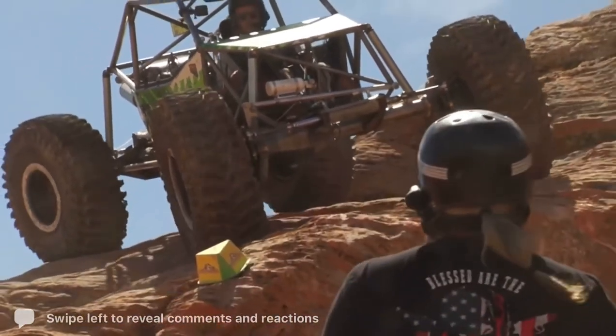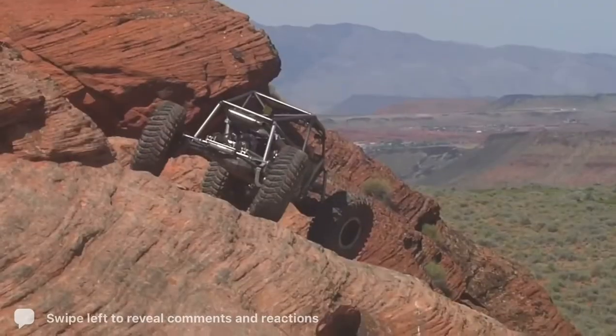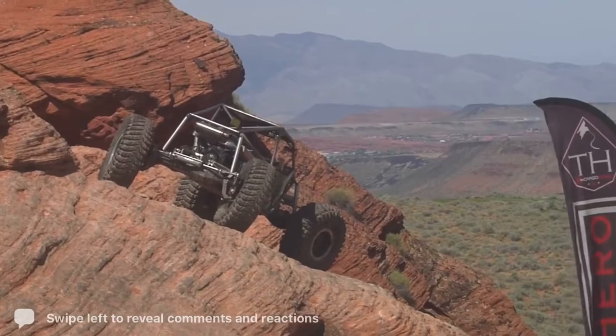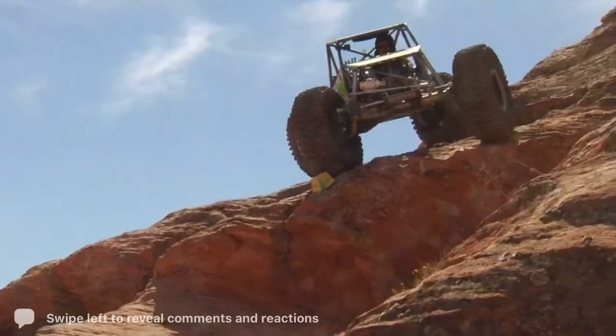we'll see what his strategy is. Does he take the cone? Does he try to make a clean run? Does he go against the clock? A lot of strategy playing into course four today. But to be honest, course three has produced quite a few DNFs in our prototype class.